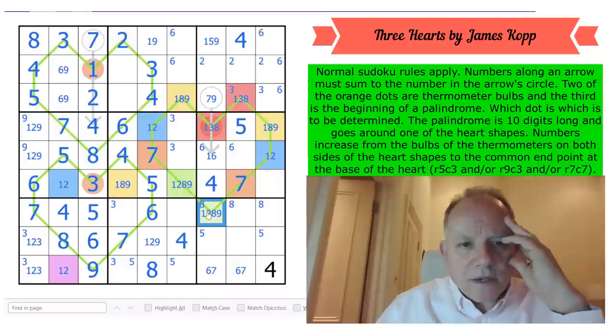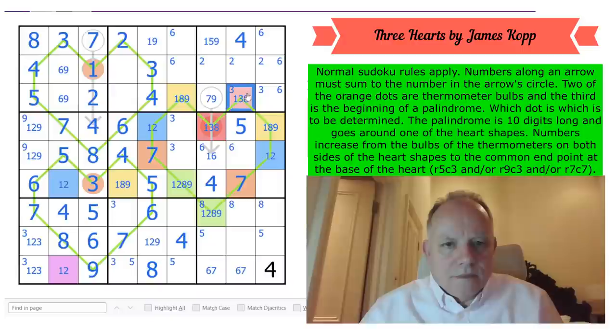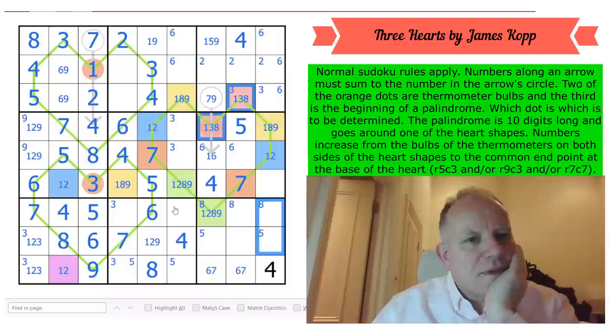Maybe I can rule out one of these now. I mean, it's picking off pieces bit by bit. I think that it is the only way I can find to go about this. If that was a 3, I'd love to prove it's not a 3, because then I'd get a 3 there. And if it was a 3, we get a 3 in one of these places, so that doesn't prove anything. Goodness, it's a clever puzzle, this, but it isn't easy. And if it is, I am terrible at it.